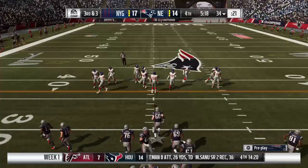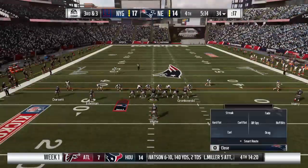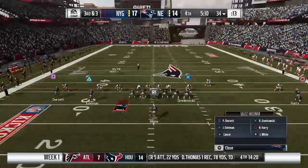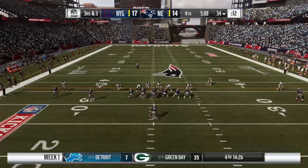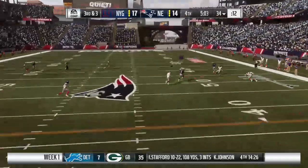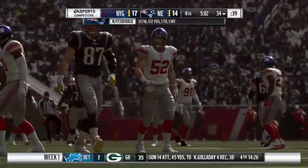New England on 3rd down. They've hit 2 for 4 thus far. Here it's 3rd and 3. All right, now, lucky 56. Lucky 56. The play action fake. They'll look to throw. And that is incomplete.